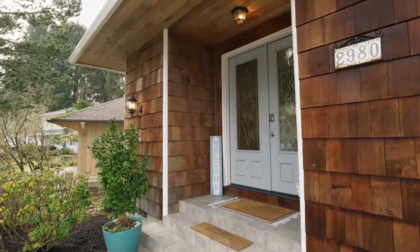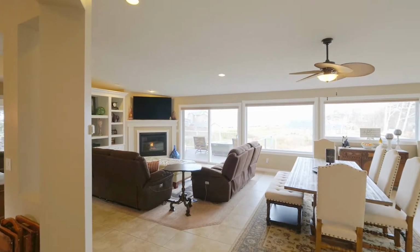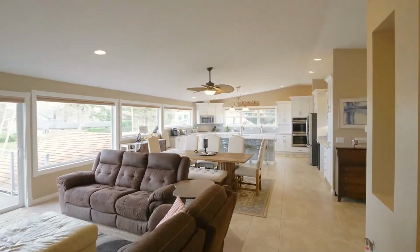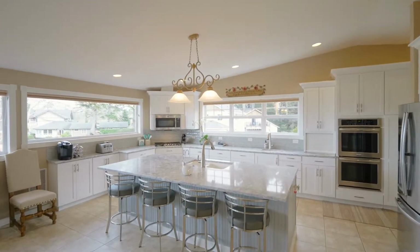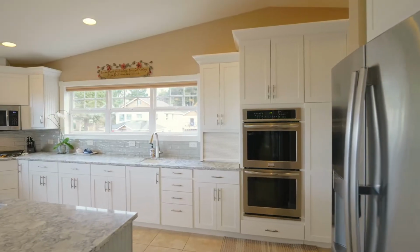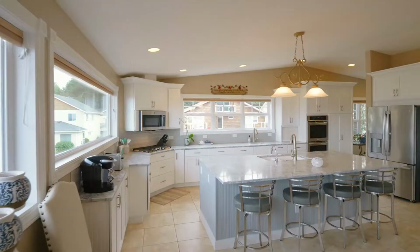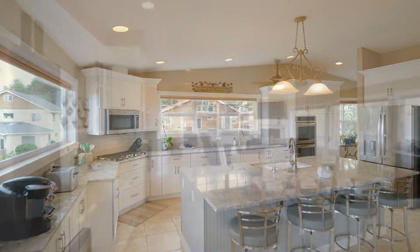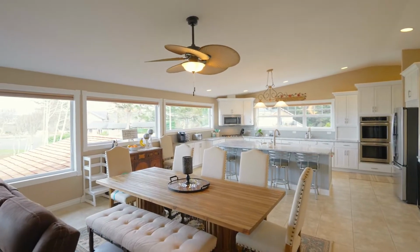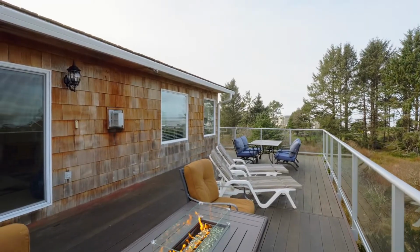Heading inside, take the grand staircase or the elevator to the inviting upper level with a cozy fireplace, built-ins, and walls of windows. The newly remodeled chef's kitchen features slab quartz counters, a large island, stainless steel appliances, soft close cabinets, and pull-out drawers. From here, watch the rolling waves and take in the salty sea air from your second-story deck.